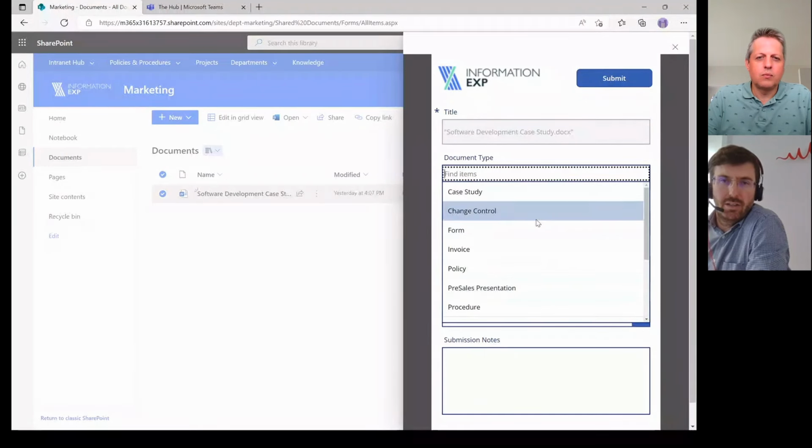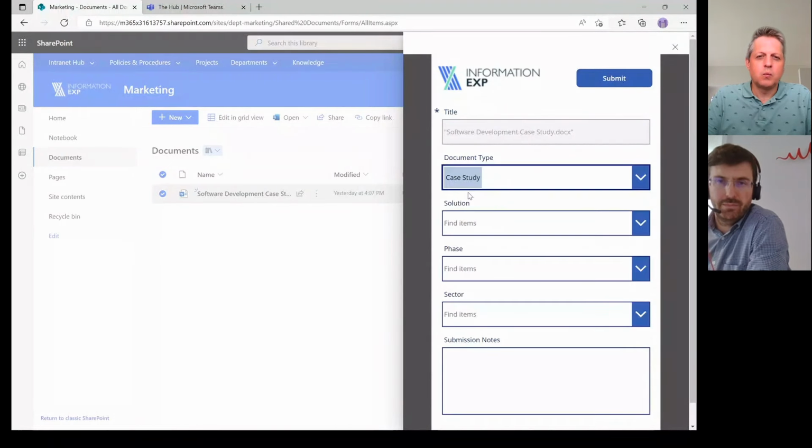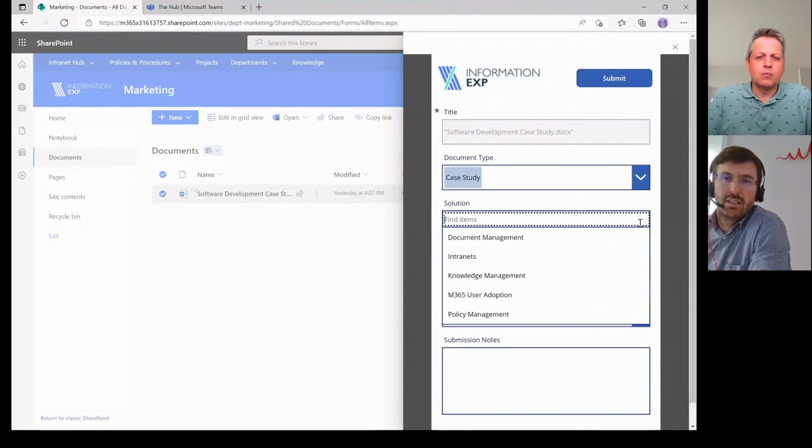So based on this case study, I'm obviously going to select case study as the document type. The second drop-down menu is the solution drop-down menu. So if I click on that, there are five different solutions here.